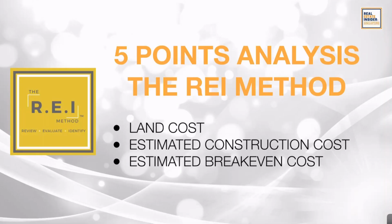So let me share with you a little bit more of what I mean. To look at prices with our 5-point analysis using the REI method, determining the pricing of a project is based on these 3 factors. Number 1, your land cost. Number 2, your estimated construction cost. And number 3, your estimated break-even cost. To be able to see what kind of pricing is for the launches, you want to look at these 3 factors, and why is this important?